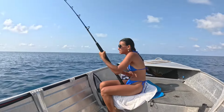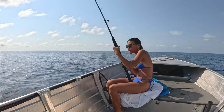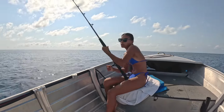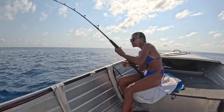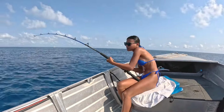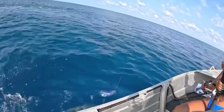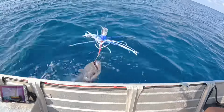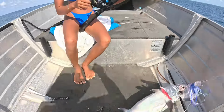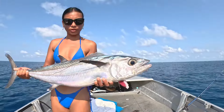Come on, mate. So here it comes. Tuna. What? It's a tuna, I think. What is that? A dogtooth tuna. It's a dogtooth tuna. Oh, look at the lungs. Oh my god. Dogtooth tuna.